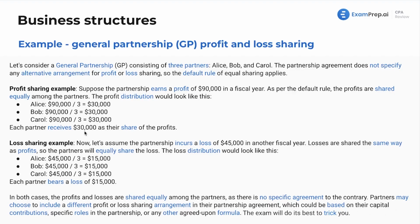One thing I will note, whether it's shareholders, partners, any sort of owners of a legal entity, lots of questions will try to trick you into getting it confused. Are we talking about a total amount for the entity, or is it per owner? For example, this question may say, suppose the partnership earns a profit of $90,000 per partner in a fiscal year. Obviously, that's incredibly different than saying it earned $90,000 in total for the fiscal year. That could really mess you up on some multiple choice questions.